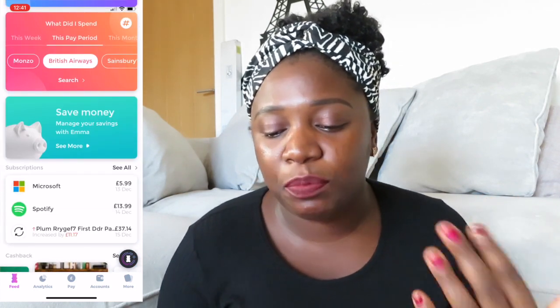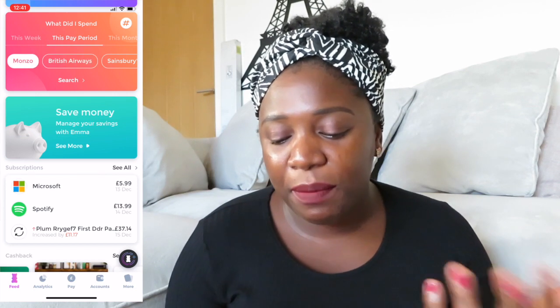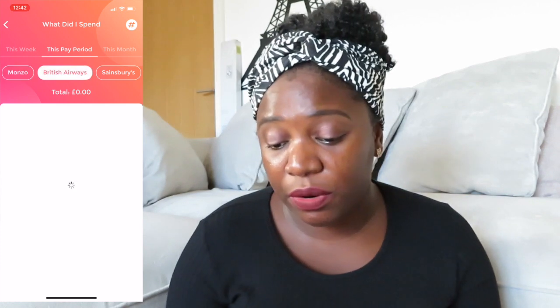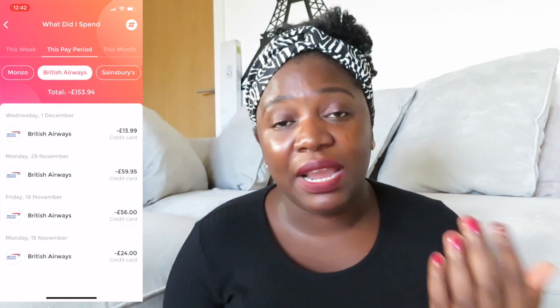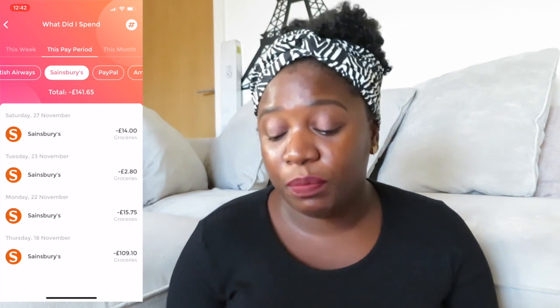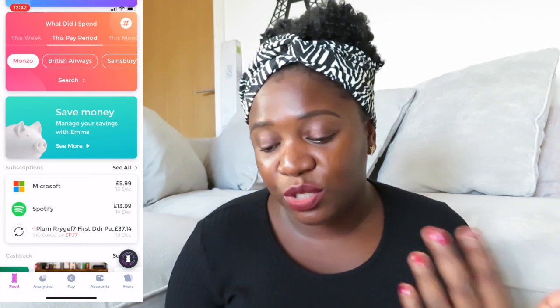Then what did I spend? So you can search and see what you spent. So if I put Monzo, I can search what did I spend, and apparently there's nothing in this pay period. For British Airways, that's my credit card, so this is how much money I've sent there. Sainsbury's, this is how much I've spent for groceries, fuel, and what have you. So that's something to love about that.